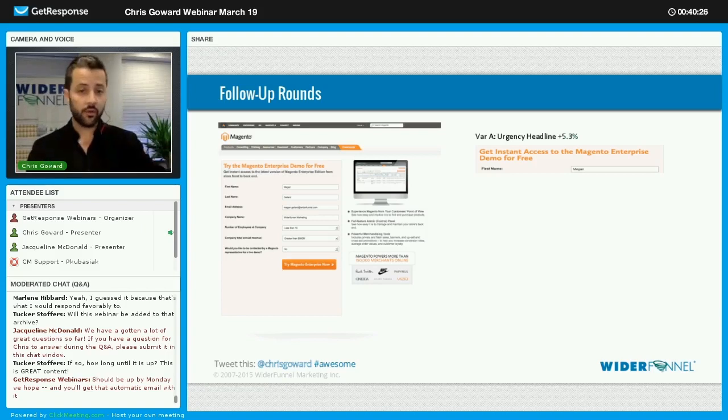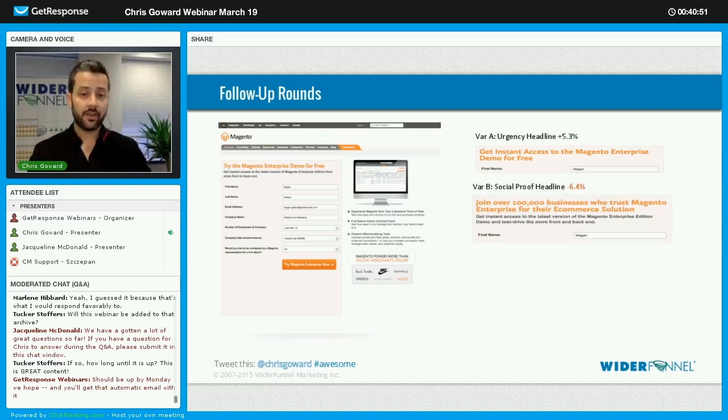So for Magento, we then drilled into the headlines to find out the value proposition components. These are powerful tests, even though they might sometimes be simple. We spend a lot of time thinking about the right wording, and our strategists take insights from other tests and other clients and other industries to find out the types of wording that's going to lead to better improvement. So get instant access, increased urgency, and increased conversion rates by another 5%, additional 5% on top of that.